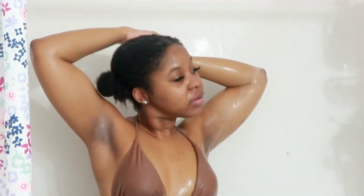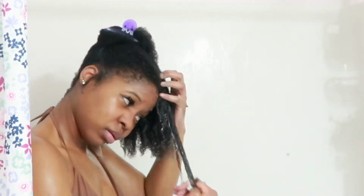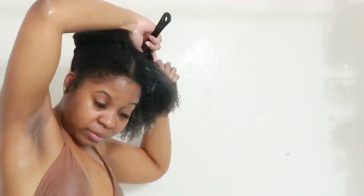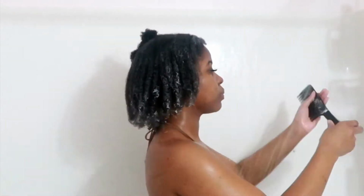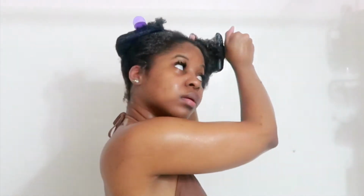Now I'm going in with the As I Am Repair and Restore conditioner. I use a healthy amount as well. I apply that to each section and use a wide tooth comb to ensure that the product is on every strand of my hair. Once I do that, I put the sections away and then I go take a shower, and after I'm done showering, that's when I wash the product out and we're done.